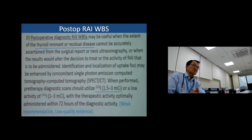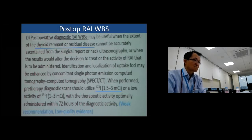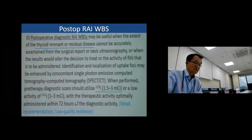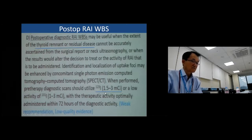And the post-op whole body imaging may show some vague uptake in the neck, in the thyroid bed. That could be residual disease or remnant. And whatever we see, we usually give at least 30 millicurie to ablate, 30 to 100 millicurie. The diagnostic dose is usually less than 3 millicurie, iodine 123 or iodine 131.